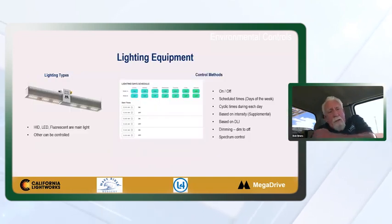Lights are going to be a very important part of your greenhouse. You're going to have winter periods where you need to light more, summer periods where you need to light less, but you're always going to have to be able to add supplemental light to your greenhouse. You can't 100% count on what nature is going to provide you. We show a California Lightworks light here where we can control spectrum and dimming.